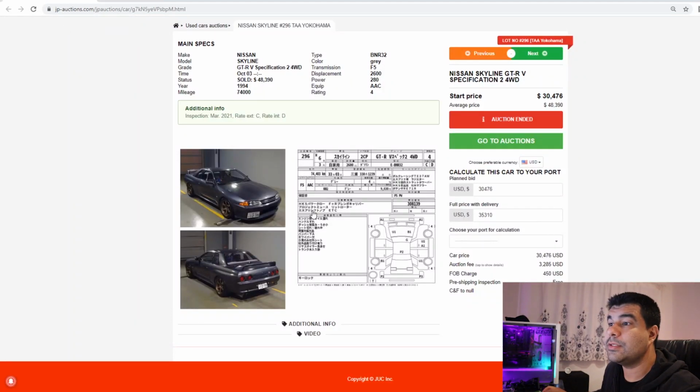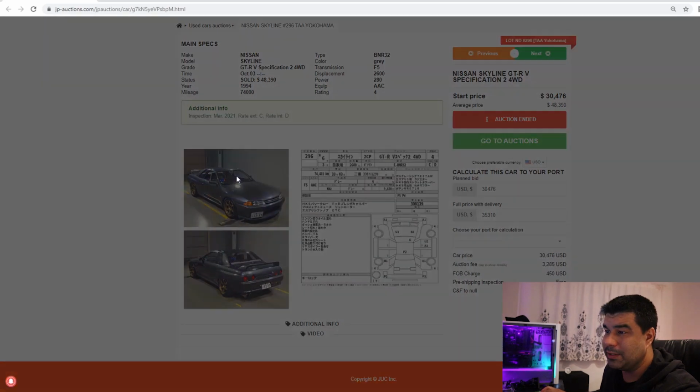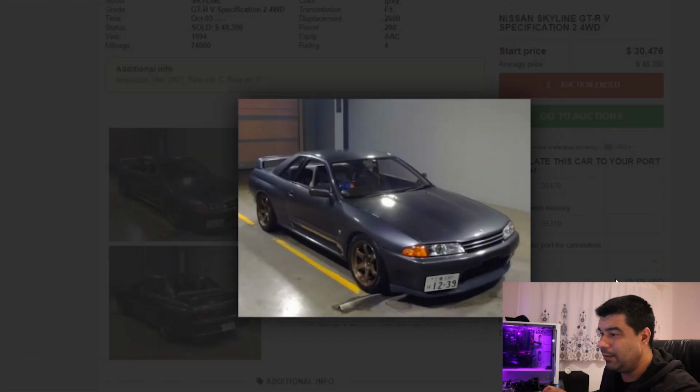Ah, sexy. V-Spec 2 R32 GTR. This is the last of the last GTRs. It sold for $48,000 US. That's exactly half the price of that expensive 34. It's a 4 grading CD, so interior is not great, but we don't have interior pictures. It's likely stock.